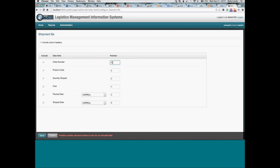If I give the same or a duplicate position for two columns, then it also shows me an error that you can't have duplicate values in there. You can't keep it blank either. So these are some of the basic validations that are there.